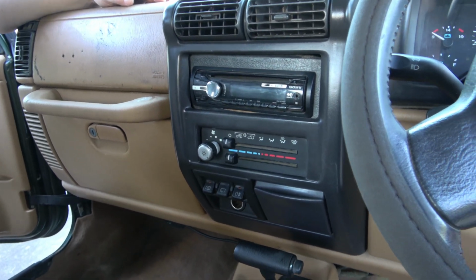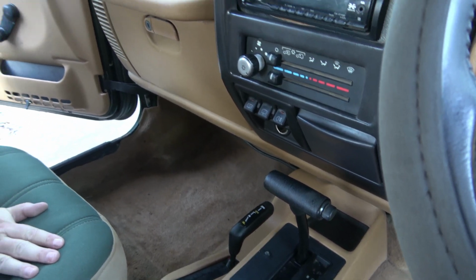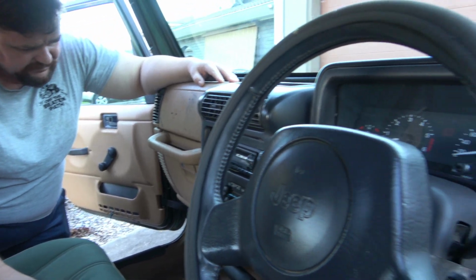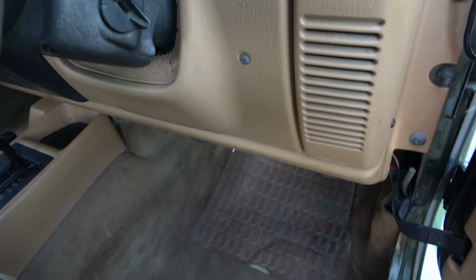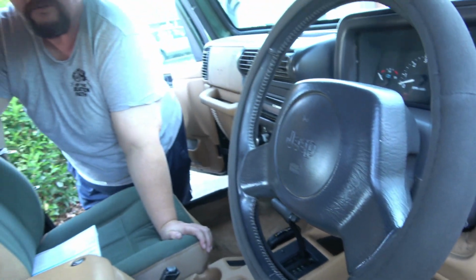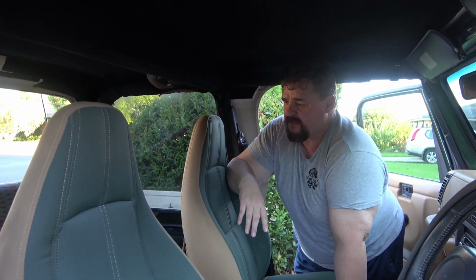The carpet's a little bit stained. That's one of the things that we've got planned for the job, is we'll take the seats out probably and pull the carpet up and just see what kind of condition the tray is in under there, and see what we can do about those carpets and cleaning them up. We'll need to get some mats for it as well. And the center console's in pretty good nick, and you can see that these are new seats in the front. Well, new from another TJ, because the original trim is on those seats in the back there.